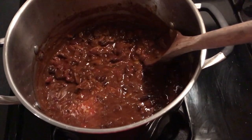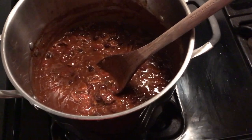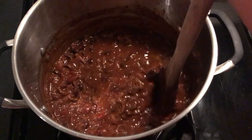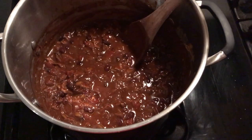I also added in a little ketchup just to help give it a little more tomato flavor. Not much, just squeezed in a little bit, and wanted to add a bit of sweetness because it was fairly spicy. So that's how it turned out. It's really good. This will make awesome leftovers for lunches.